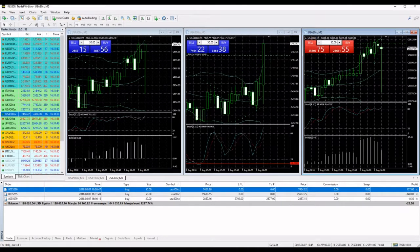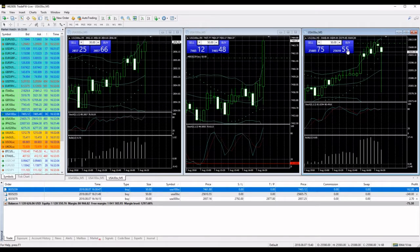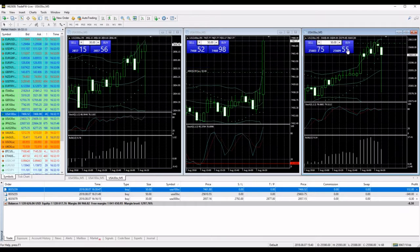There we go. Okay, here we started to move in our favor. Come on, USA 100 starts to move in our favor. We are making $160 on USA 100. $300. Come on, come on, come on. With $300, I will close it, because as I said, I will not be greedy and open that again. Let me see. $300, I will close it. Come on, baby.